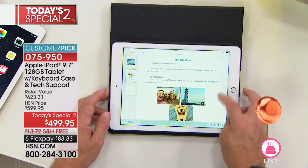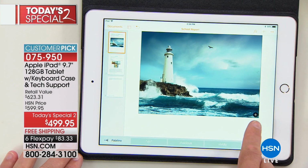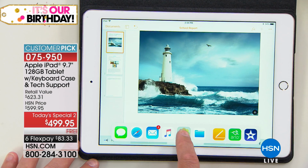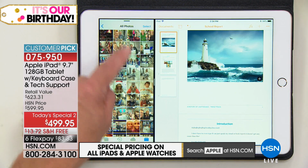And speaking of options, I just find this phenomenal. Because of the latest operating system, I want to change that photo. How do I do it? What do I do? Yes, there's a little plus icon. They make it so simple. But now with the latest operating system, I can take my photos and have them up on the same screen at the same time. So now I have my book report, I have my photos. I want to put a photo in here.